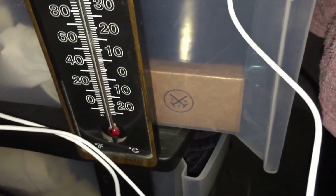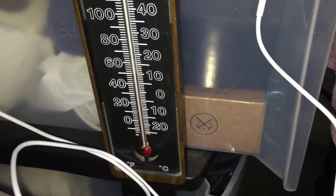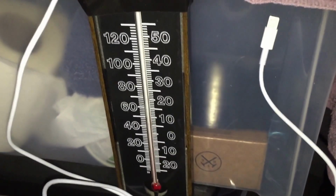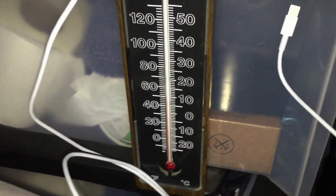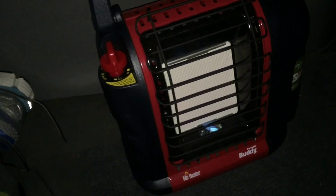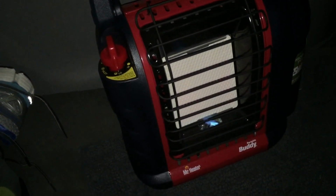Good morning, YouTube. It's 6 a.m. on Monday. It's 36 degrees out, and it is about 48 in here. I think this thermometer is much more accurate now that it's not against the cold wall. And I slept great last night. Plenty warm enough.